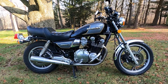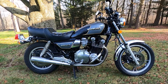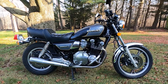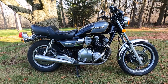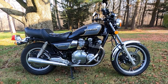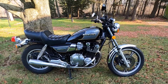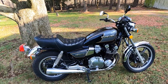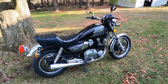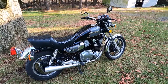The Suzuki has a 2-valve 1074cc inline 4. It makes 94 horsepower at 8,000 RPM, and by today's standards it's still a fast bike. Your cruisers of the time were typified by the peanut tank, the stepped seat, and pullback bars, although as you can see on this one I have swapped the bars out for something that offers a little bit more control.